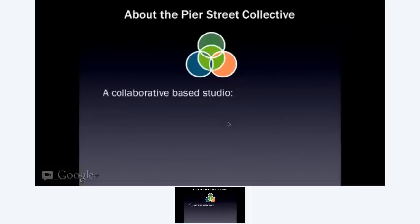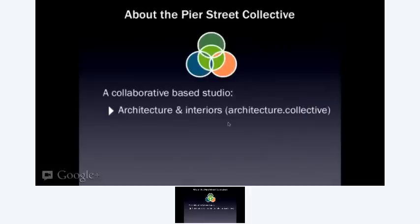A collaborative-based studio. So when we came together, well, actually, if I can take the story back a bit further, when I started Architecture Collective 5 years ago, I was very, very passionate about sustainability, and I wanted to change the world, like everyone does when they're young and bright-eyed and bushy-tailed, and I had a business partner who I thought shared that vision. About 3 months ago, I discovered that he didn't share that vision, and he split off and left and went to his old thing.